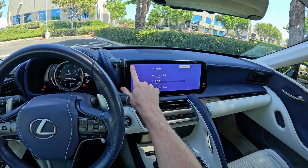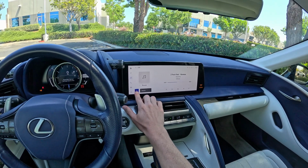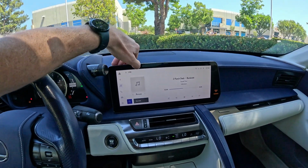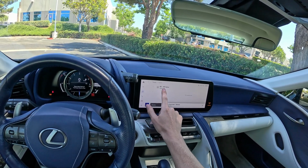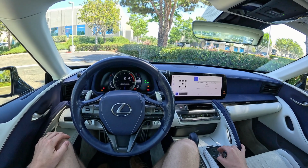So let's go into, how's the best way to do this? No? Is this going to be it? Nope, that's voice command. Stop that. How do we navigate through our USB drive? Oh, browse. There we go. Folders, sound test. Here we go. The ImmersiveAudioAlbum.com surround demo.